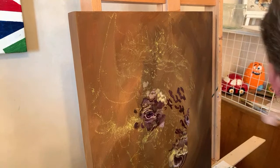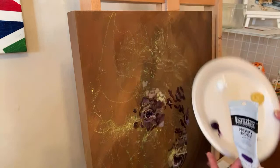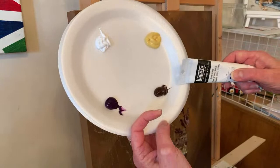Hi, friend. Okay, so the colors I've got on my current palette are Prism Violet. So that looks almost black. Burnt Umber, which is the other really dark color.